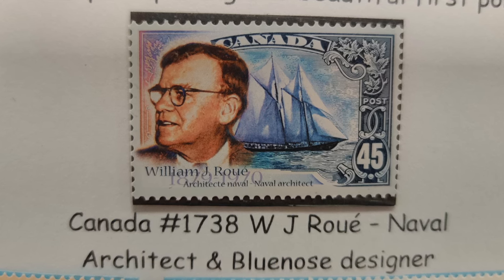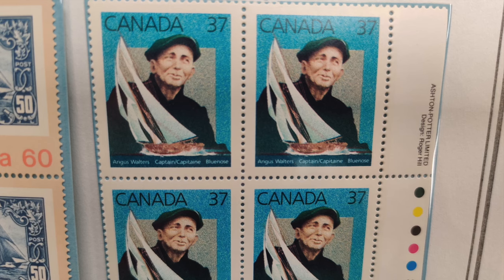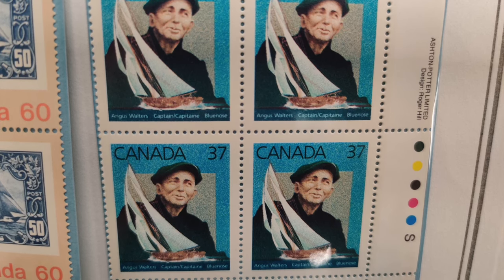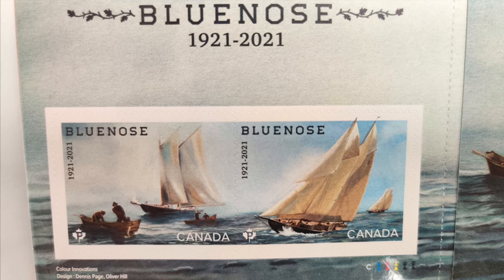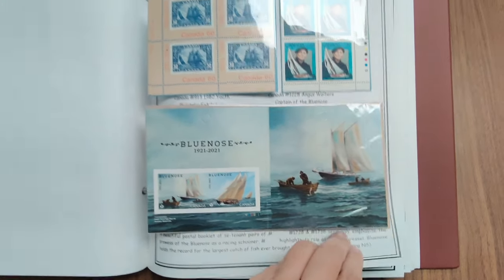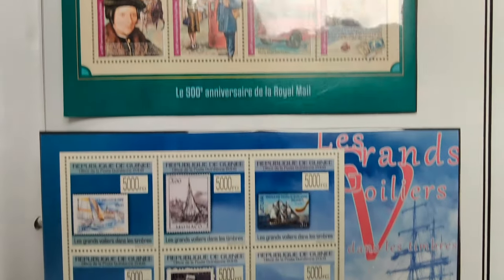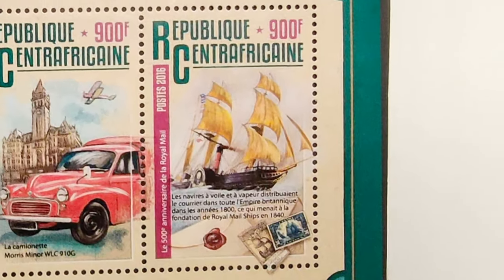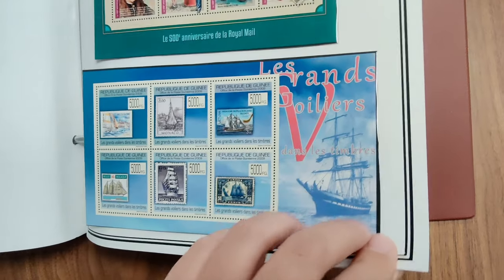Or this one, issued in 1998, showing William J. Roué, the Bluenose architect. The image of the Bluenose has also been issued on a stamp in 1988 commemorating Captain Angus Walters. And just recently, in 2021, the 100th year anniversary of the launch of the Bluenose. Other countries have also shown Bluenose on their stamps in relation to popular topical collections like famous ships, hobby of stamp collecting.